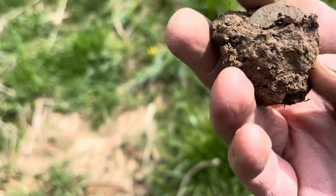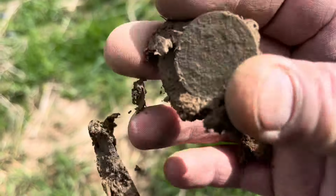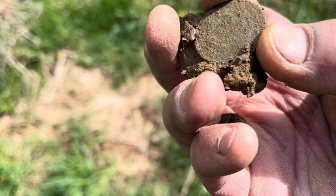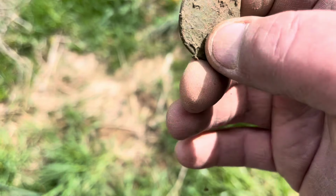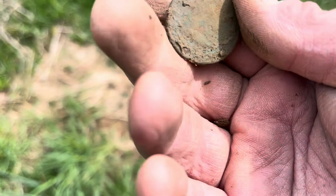Hunter just pulled this out, and we're in a field. That's a US. Oh yeah. I'm surprised, because a lot of British coppers have come out of here. It's probably a matron. I'm gonna say matron.